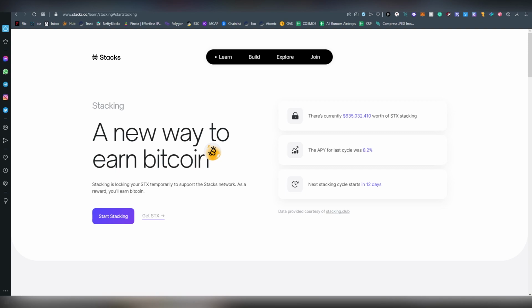I'm going to be teaching you guys how to stake your stacks. Stacks is basically a self-proclaimed layer 1.5 blockchain for Bitcoin. The way their format works is that by staking stacks, you are going to be earning Bitcoin. The APY for the last cycle was 8.2%, which is actually pretty high versus, let's say, you put your Bitcoin earning interest. Most platforms give you tops 6%. So basically buying STX and staking it will give you Bitcoin in exchange.